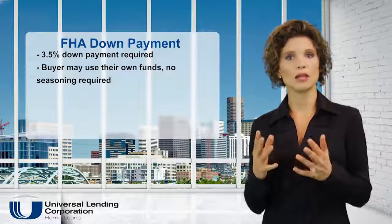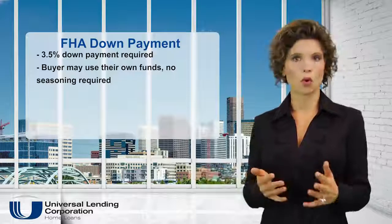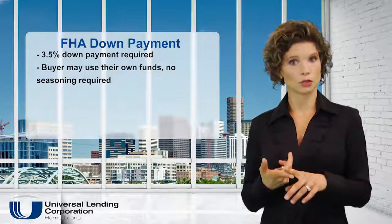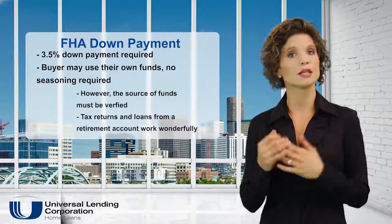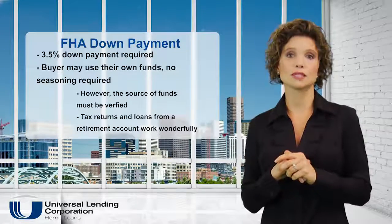So they don't have to have been in their account for 60 days or more. We could use tax return money. That happens a lot. We're going into tax season. A lot of people are going to be getting money on their taxes, and they want to use that for down payment. That is considered seasoned funds.